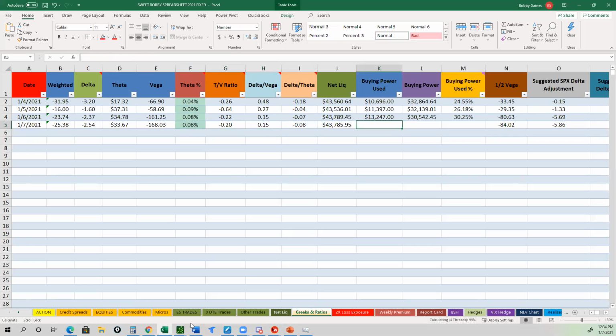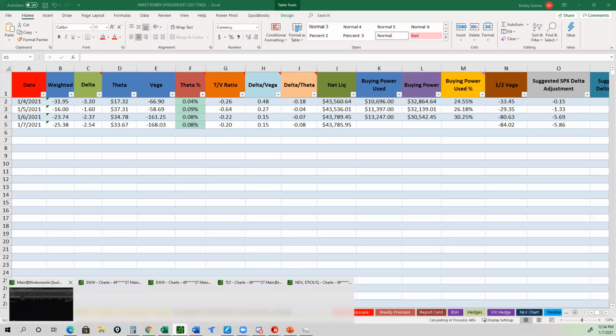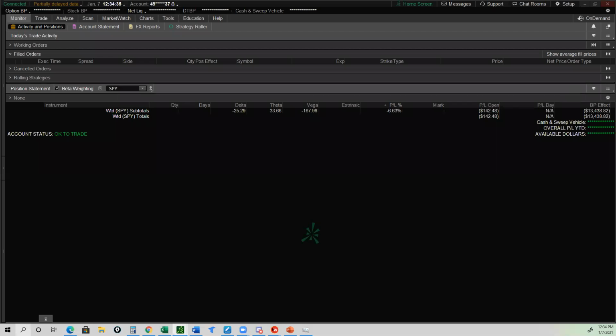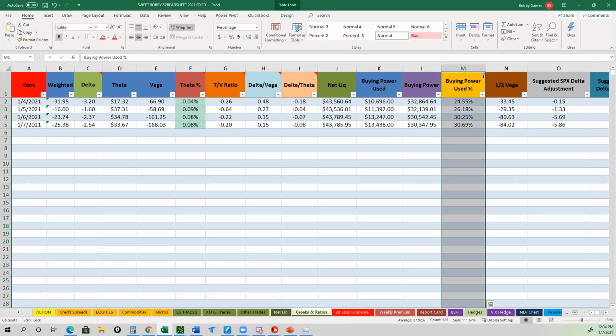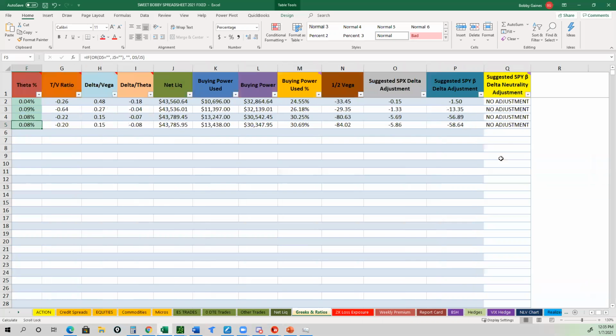And the buying power that I'm using is 13,438. So that'll tell me a little something about our account. We're at 30.69%. Remember, our guidelines say if the VIX is between 20 and 30, I should be at 35% max. Beautiful. I'm a little underweighted on my theta. We'd like that to be 0.1 or greater, all the way up to 1%. So I'm on the low end, so I do need to sell premium. And look at this. There is no adjustment necessary for my Greeks.